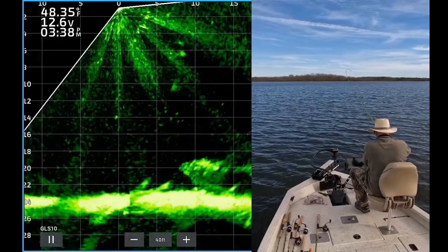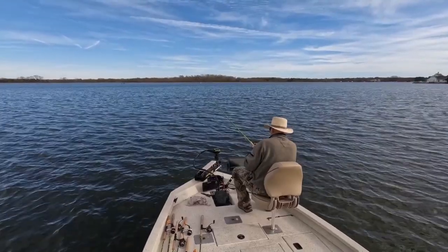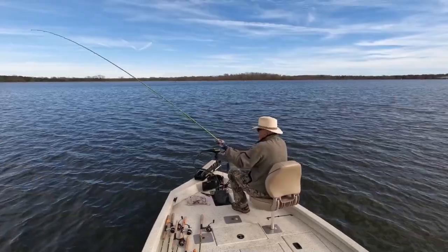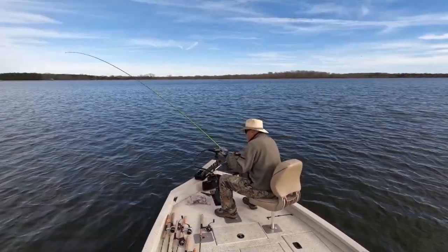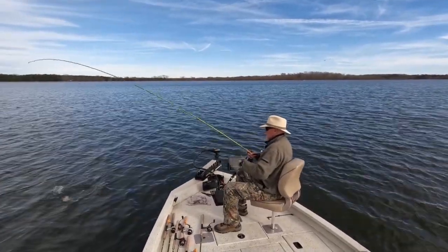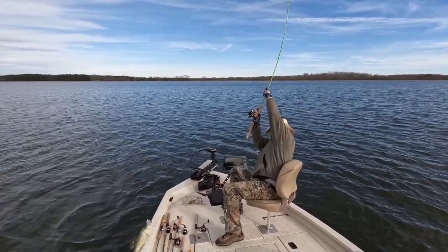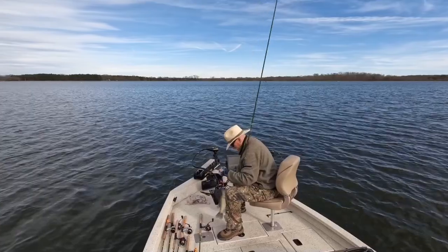Oh, there he goes. He finally thumped it. Got to set the hook. Now he's on his way into the boat. That's why fishing with Livescope is so challenging. It's in real time, incredibly exciting. It's a boat flip. Try to boat flip this guy into the boat.